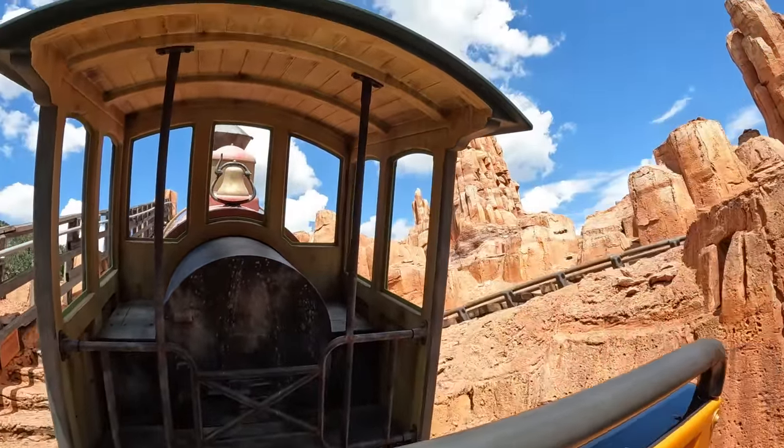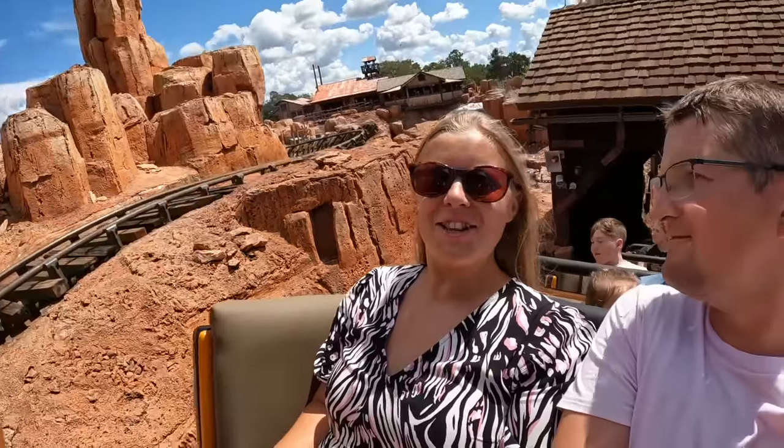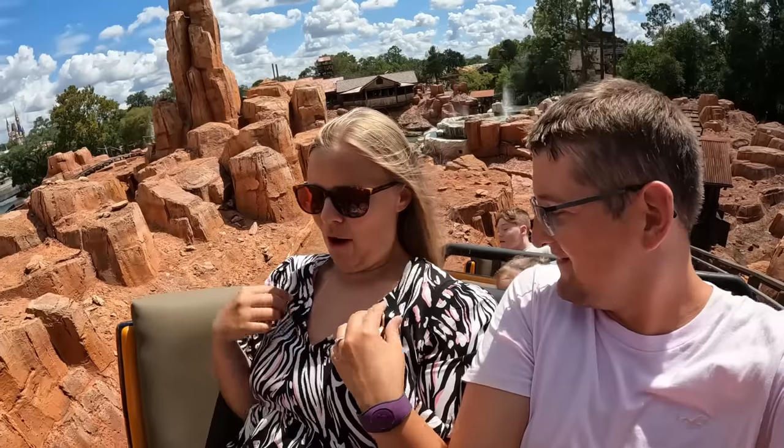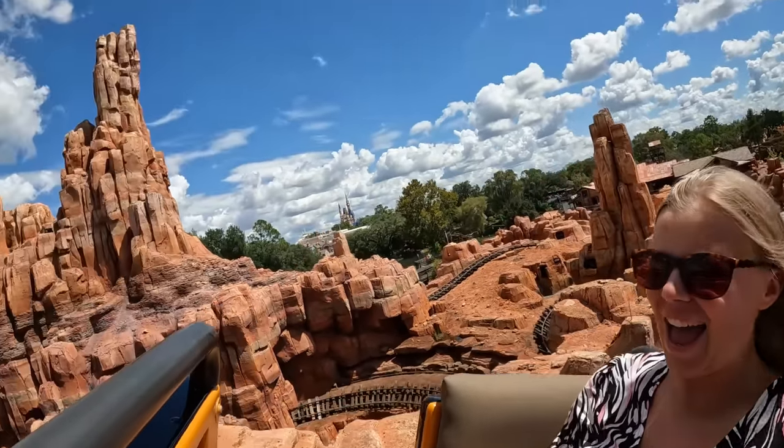Big Thunder! Hey, you having a good day at Magic Kingdom? Oh, such a good day. The weather is so nice. Oh, you're looking really jazzy today as well. Oh, no, proper jazzy. Look at that. Tell me I'm jazzy. Feel nice.